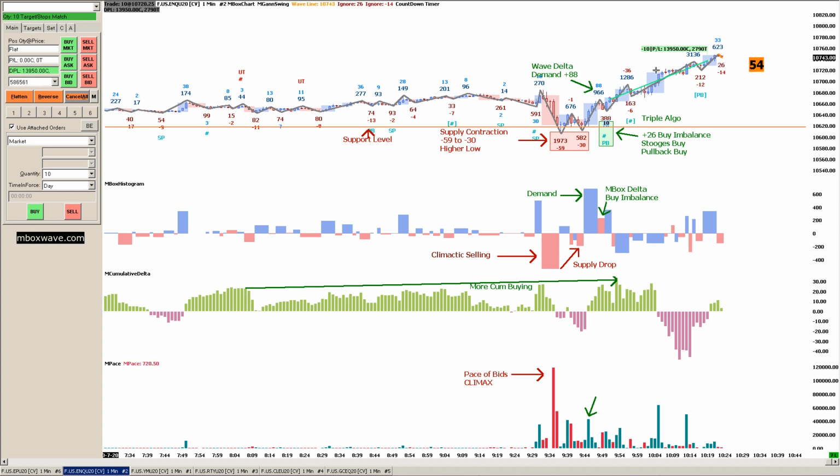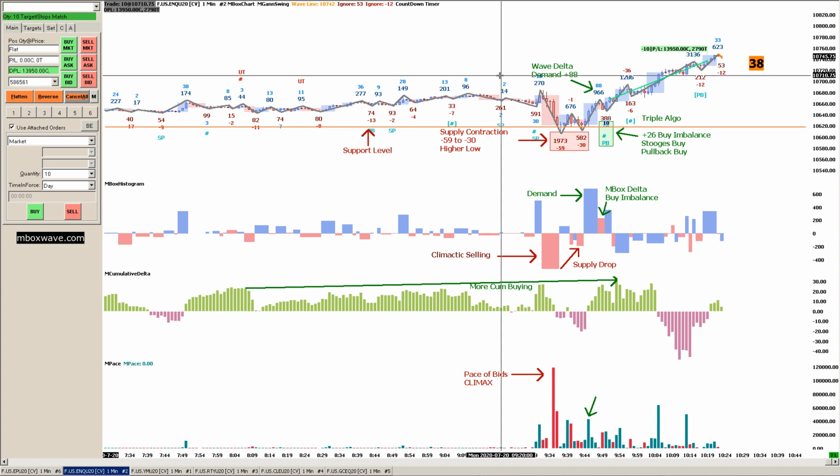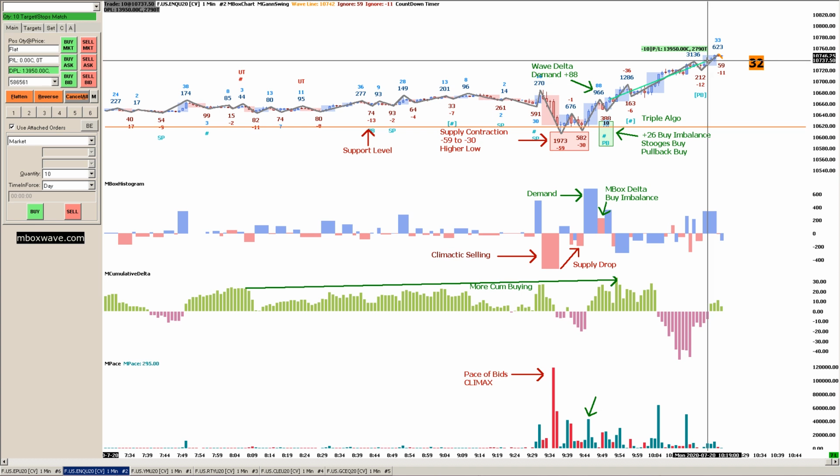I'm happy about the result today, and I guess this is a good example that sometimes when things become unclear, don't panic, right? The initial analysis was solid, and just ride out the bumps, and try and reach the profit level.